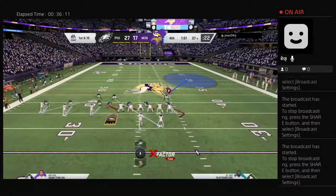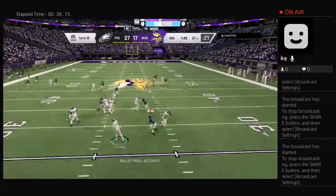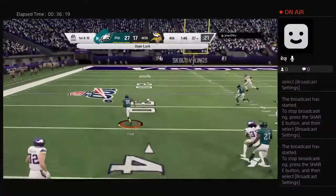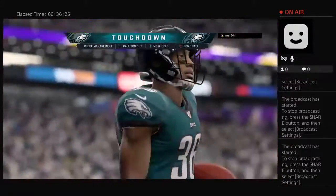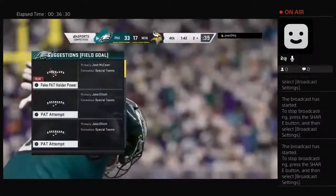And when you start plotting for this drive, when you start thinking to yourself, okay, what are we going to do? You don't go away from what you did before. And this is intercepted, and that should do it. He's picked off at his own 46. And he's free going down the left side. It's a foot race. And he'll score. Touchdown, Eagles.